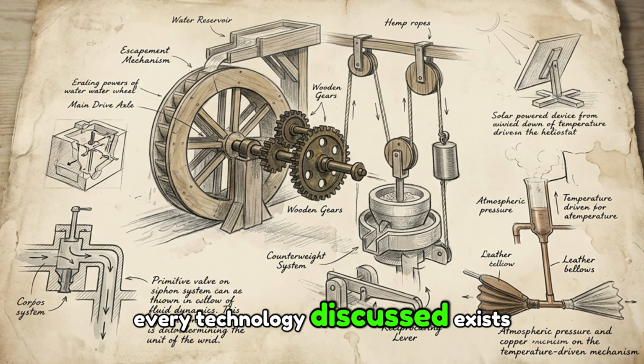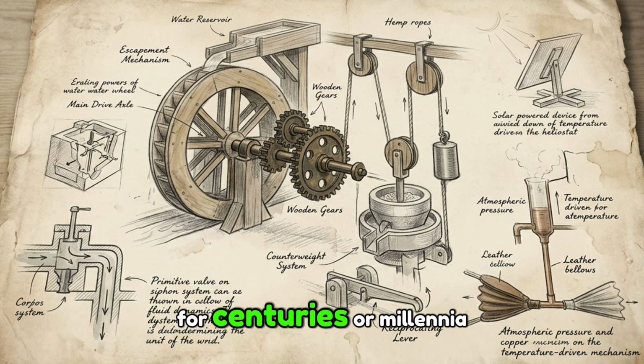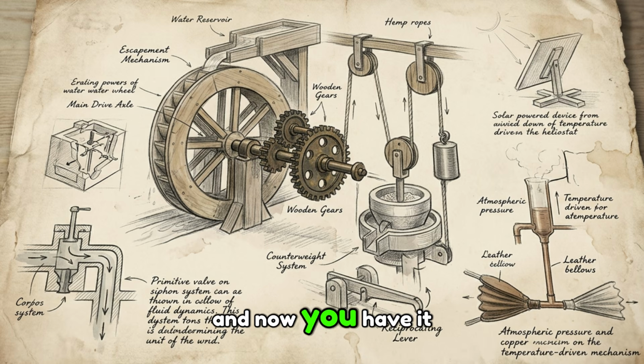Every technology discussed exists. Everyone works. Everyone has worked for centuries or millennia. The only barrier between you and these systems is information. And now you have it.